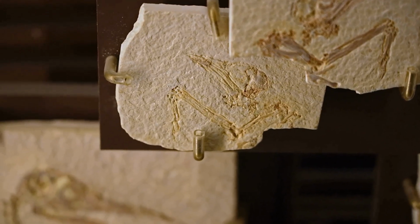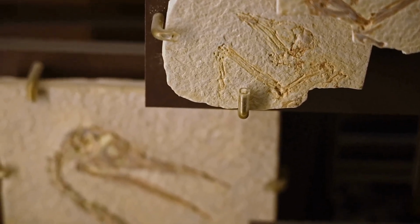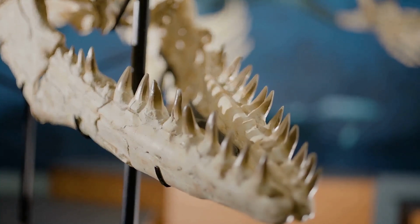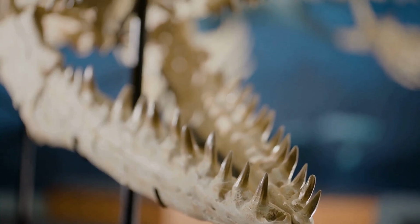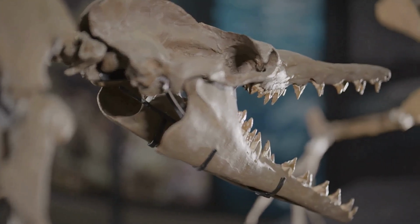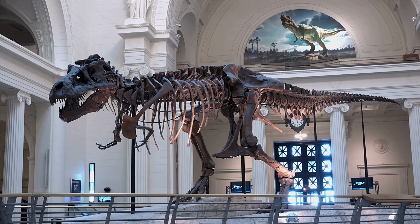As we conclude our journey through the colossal world of extinct megafauna, we celebrate their incredible stories and the lessons they leave behind. What do you find most intriguing about these ancient giants? Which creature captured your imagination?